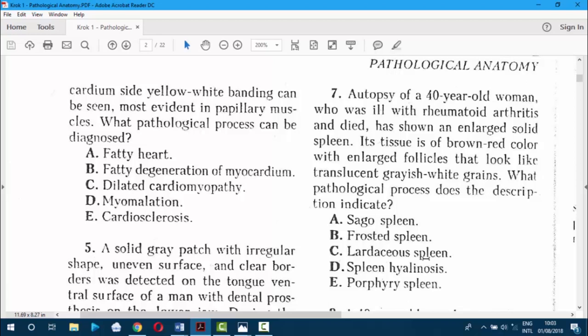This is characterized by map-like areas of amyloid. Microscopically, the deposits involve the walls of splenic sinuses and the small arteries and the connective tissue of the red pulp. If you don't know anatomy of spleen, then go back and read on it. Alright, so with this description, our best answer is what? Sago spleen. The rest, leave them.